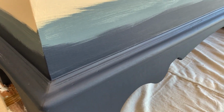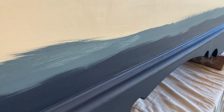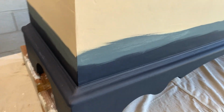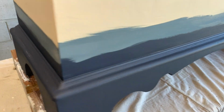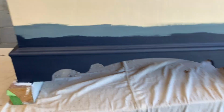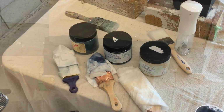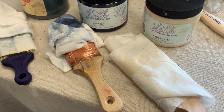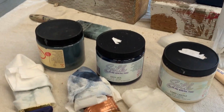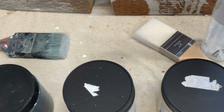These colors are very far apart from one another. Blending is so much easier when your colors are closely related, which also makes sense. And I knew this as well. I don't know, what can I say? I had an idea and I just wanted to do it. I set myself up to start blending with a brush for each color of paint, as well as two blending brushes and some rags and a water mister.